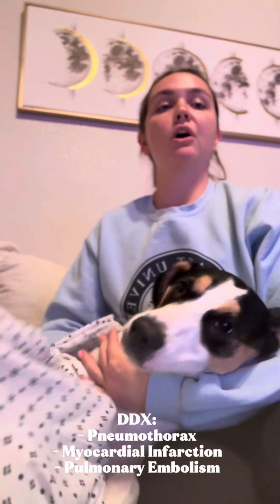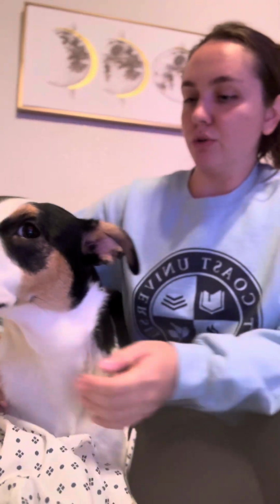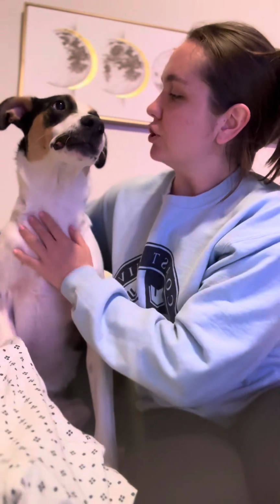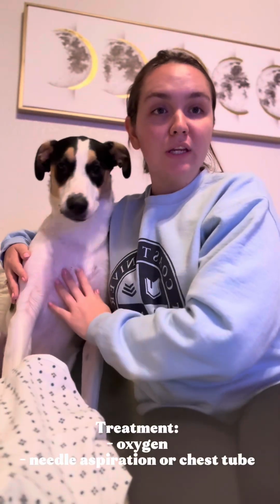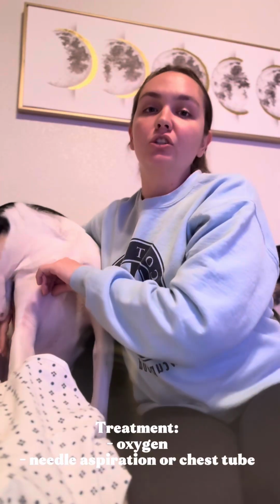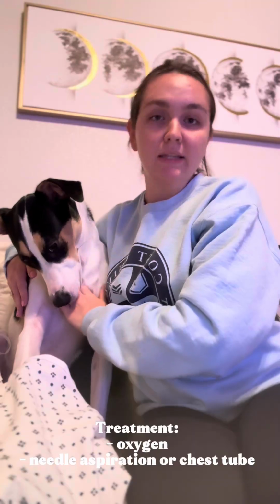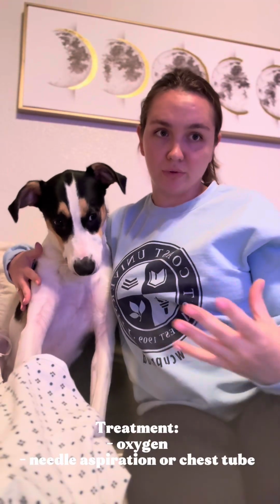So like I said, my top diagnosis is a pneumothorax. What I'm going to do is give the patient some oxygen because theirs is so low, and then we're also either going to do a simple needle aspiration or we're going to insert a small bore chest tube, and that is going to actually drain the air that's trapped in that space and allow the lung to reinflate.